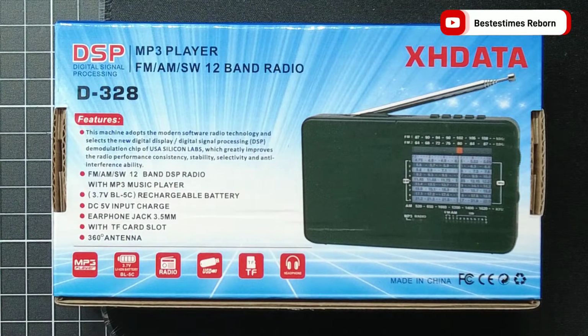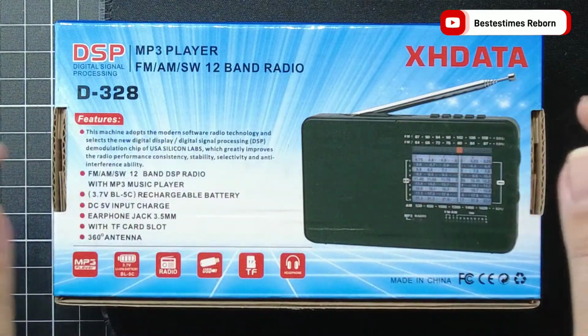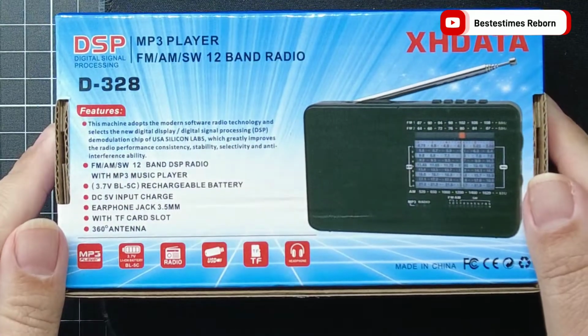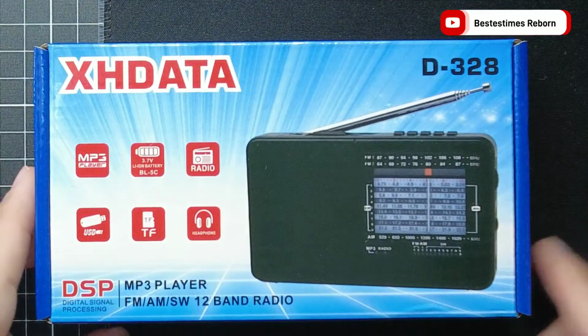I've had antennas that just go straight up and you can't turn them or they make a crackle sort of noise. Yeah, it's not good. I've had XHDATA ones that have done that. So, but that's your look around the box. Now let's get this puppy open.